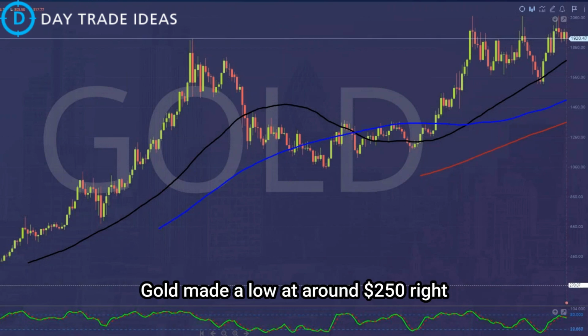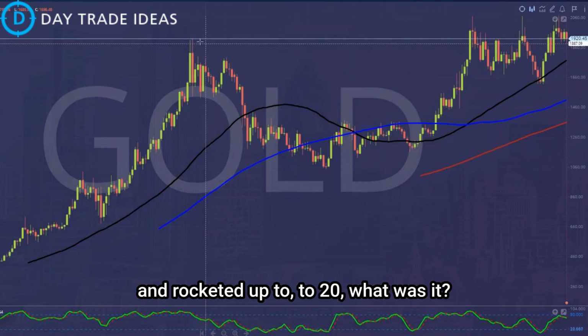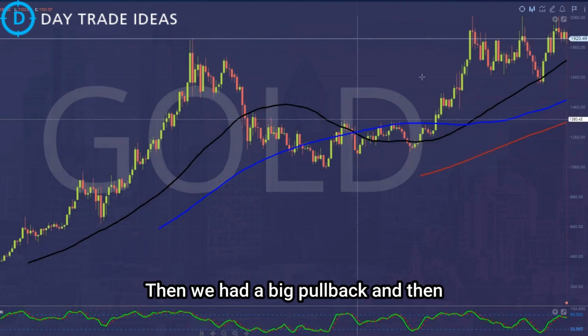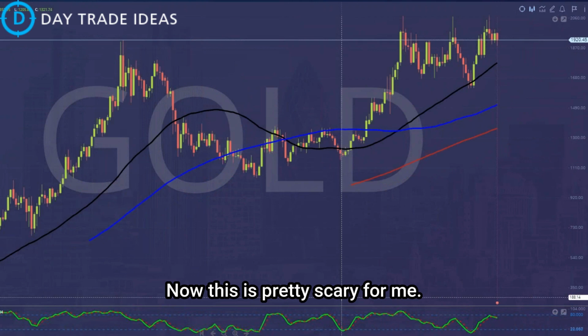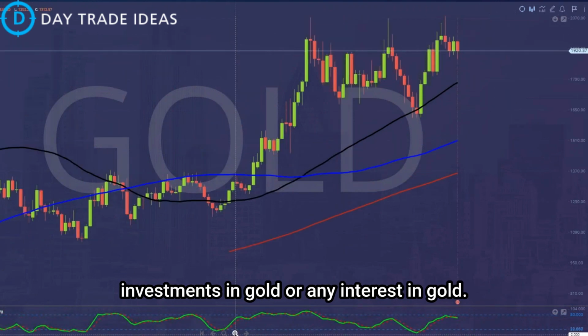Gold made a low at around $250 right at the beginning of this millennium and rocketed up to, what was it, 1923. Okay, then we had a big pullback, and then we had the next leg higher for gold. Now, this is pretty scary for me. I don't know if anyone has any interest or investments in gold.